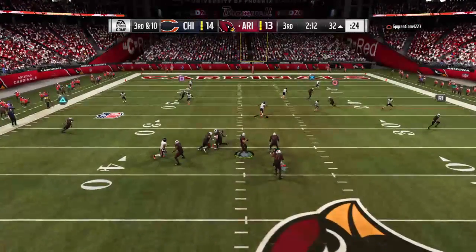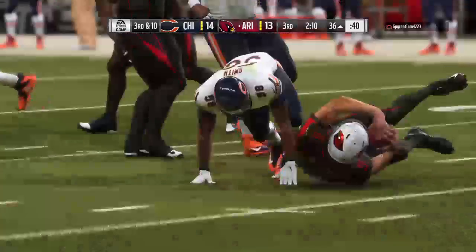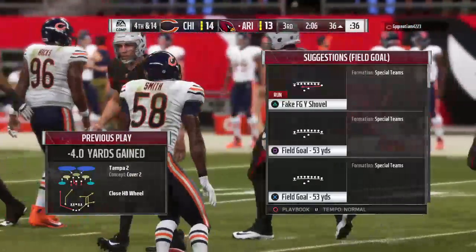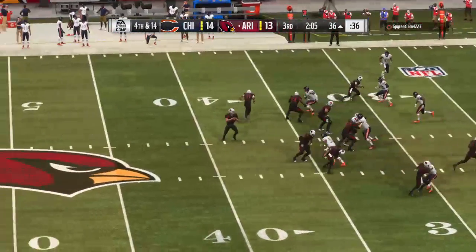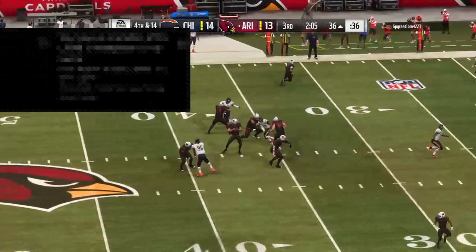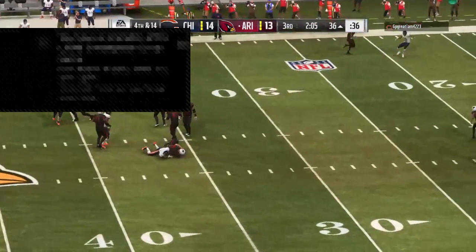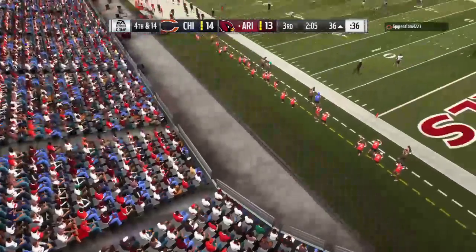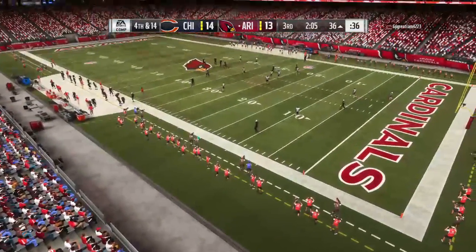Bradford again. Under pressure, and down he goes. They sack him back at the 36. Great job defensively. I think he was trying to go through his progressions, find someone to get rid of the football. Before he knew it, he was on his back. So that just brings us right back to what you said in the beginning. A great job defensively. Nowhere to go with the football. That led to the sack.